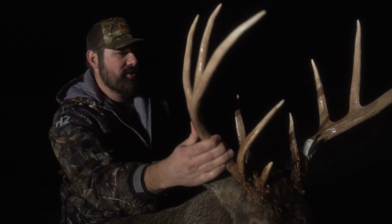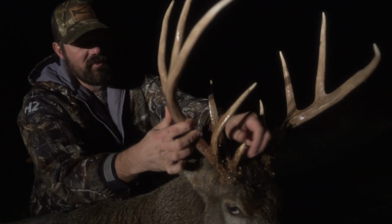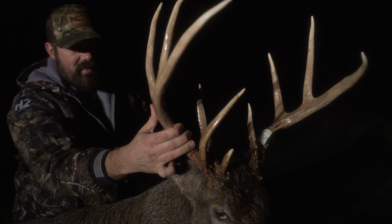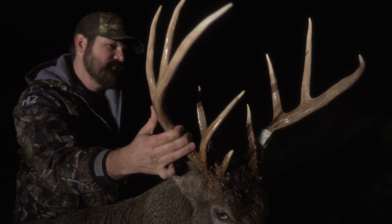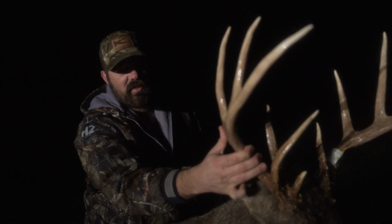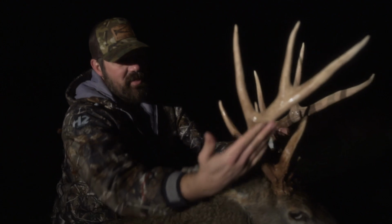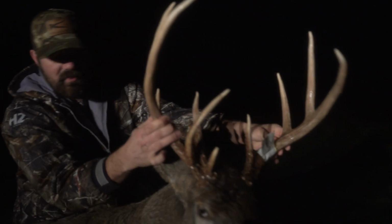I'll have to go back and look at pictures, but this little bladed out spike coming off the front here and this extra point, I saw that when he was down here hitting this lichen branch when he first came in, but I didn't realize this one was quite as long as it is. So pretty unique character. And then just how these beams sweep, you know, straight up. Just a really cool buck.